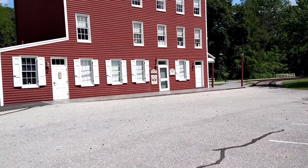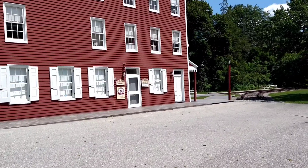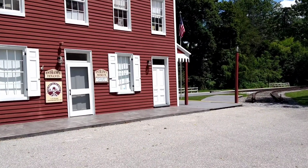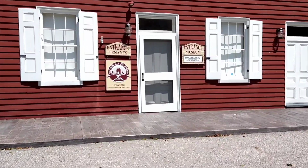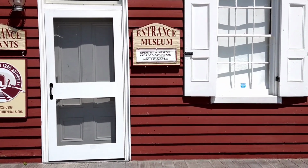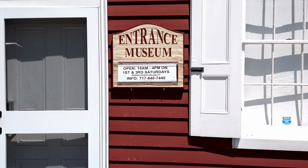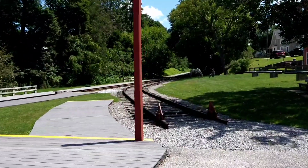Well, there is a museum here, and upstairs is where the tenants live above, so it's still actively used. The York County Rail Trail Authority is here as well. Unfortunately, it's only open first and third Saturdays. This is the first Saturday coming up, so I may come make another trip back here again.